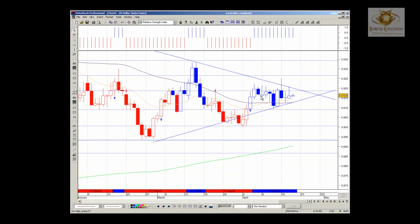CTC is telling us it's blue on the daily. We should be looking for upside. However, 9200 is the resistance area. Break above 9200, then everything's in our favor for an upside push. So at the moment we need a bullish close above 9200 to confirm that CTC is correct, and we should be looking for favorable to upside.